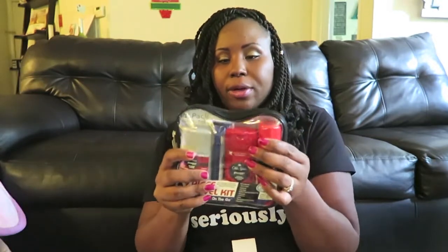So I didn't pack anything in here for my husband because I ran out of space. The only thing I have in here for him is this 9-piece travel kit on the go. He's going to pack his own bag and figure out what he needs to bring with him to be comfortable, because we are staying there for 3 days.